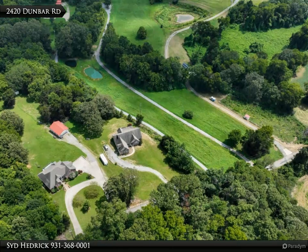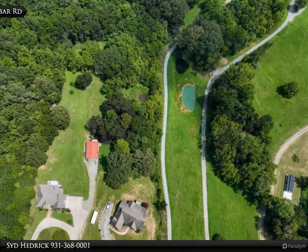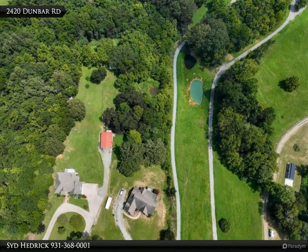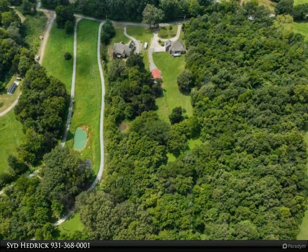Sizeable utility/mud room. Generous size spare bedrooms. Vast bonus room with walk-in attic access. Sold as is, seller will consider VA and FHA repairs.